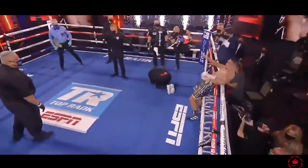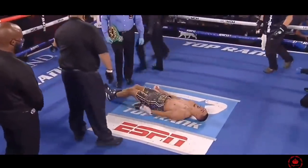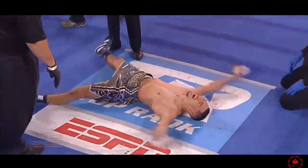The takeover has begun. Teofimo Lopez is now the undisputed lightweight champion.